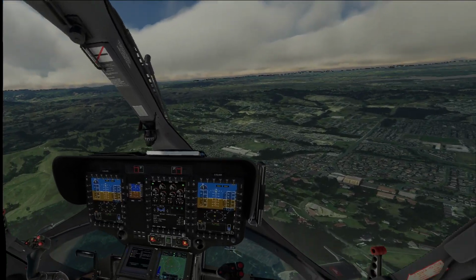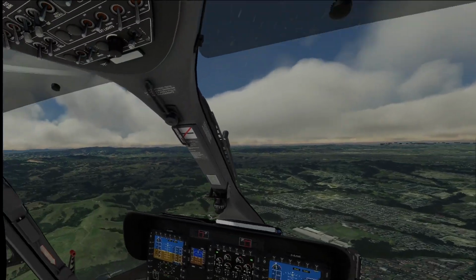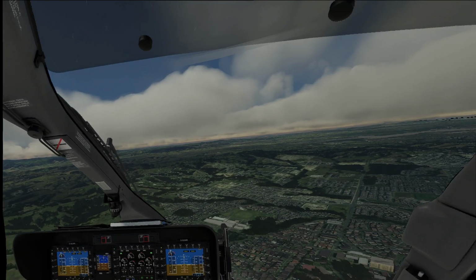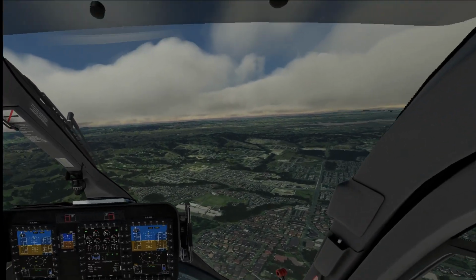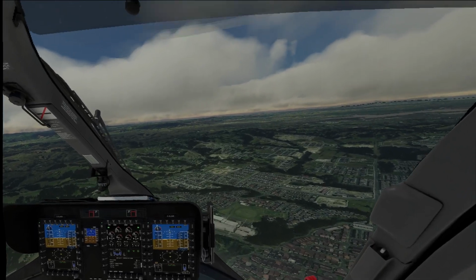Negative 930, maintaining flight level 360. Good day. One ready, descend 7000, QNH 1018. One ready, 7000, 1018, just 930.